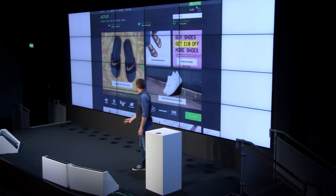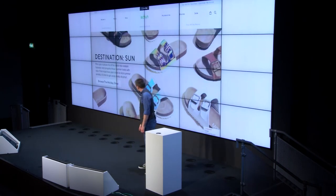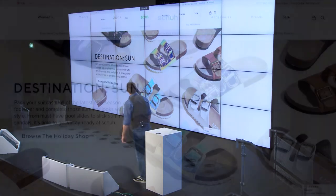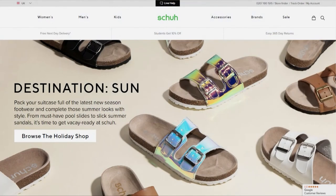We went from black to white. So what we had, what we got, and you can see the brand experience. Is that cool? I don't know. I'm a big fan of the sandal, but these aren't really my colours.